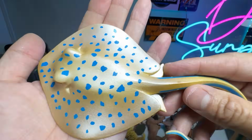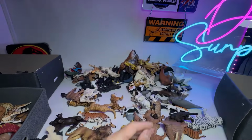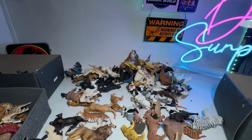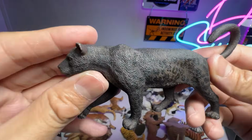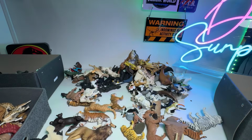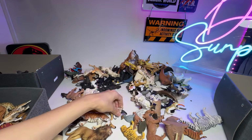And here we have a blue spotted ray. It is known as a blue spotted ray. Very, very beautiful. And here we have a manatee. I like this. A black panther again. African leopard. Okay, let's see what else we've got.